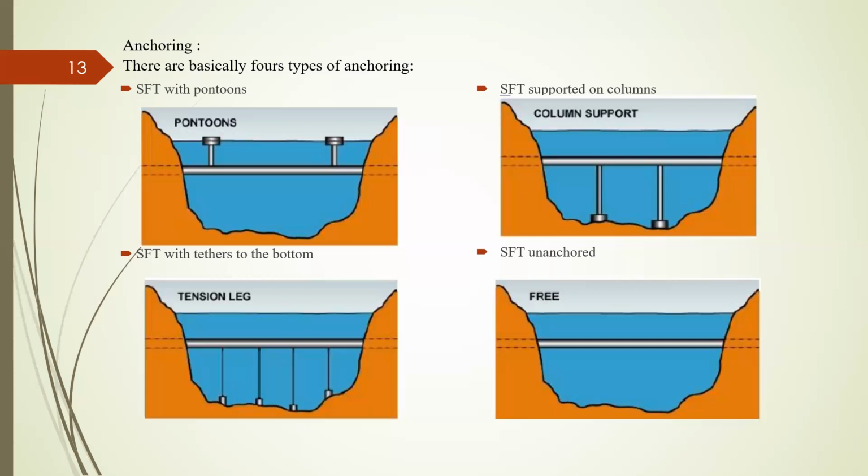The next type is SFT unanchored. It is fascinating since it does not have any anchoring at all, except for when it is on landfalls, and it is then independent of depth. There is certainly a limit to the length, but the solution to this question can only be found by future development. It is possible that an alternate route for light traffic, maybe one that is 100 or 200 meters long, should be constructed.